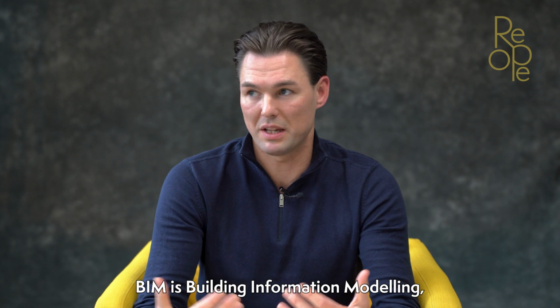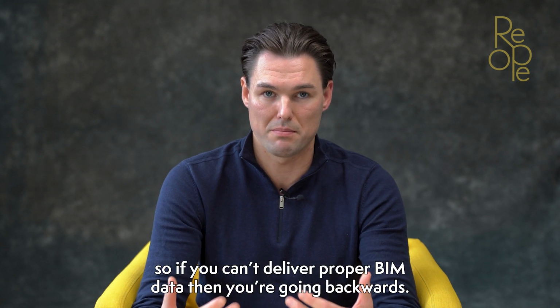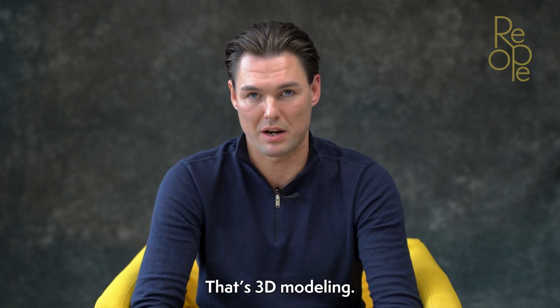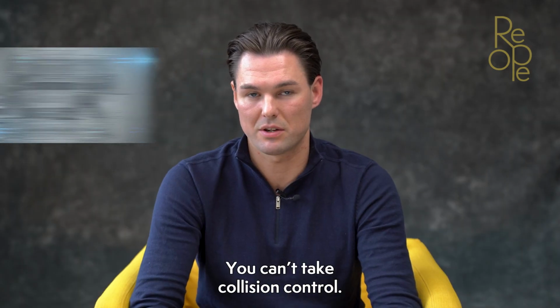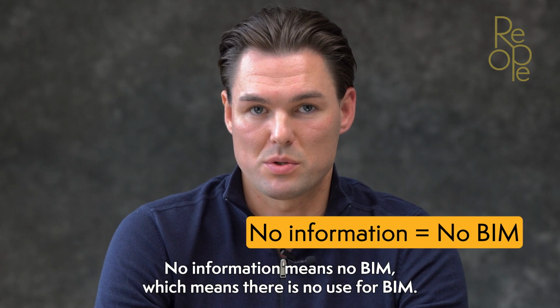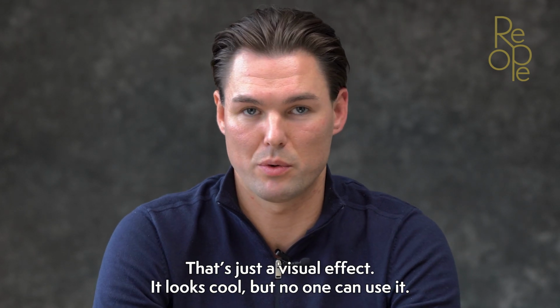So BIM is building information modeling. If you can't deliver proper BIM data, you're going backwards. That's not BIM anymore. That's 3D modeling. 3D modeling is just a shell. It's just a photo. You can't do anything with it. You can't do collision control. No information means no BIM, which means there is no use for BIM. That's just a visual effect. It looks cool, but no one can use it.